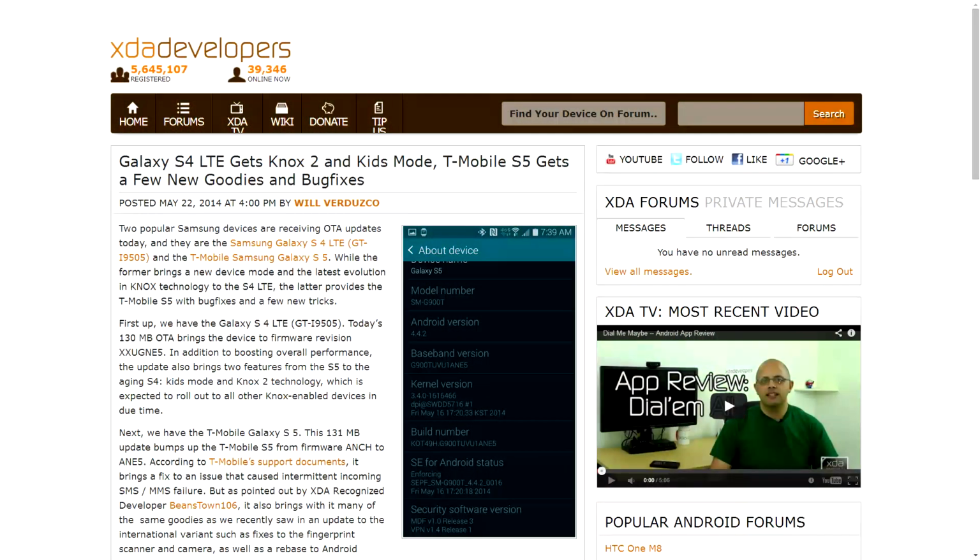A couple of Samsung devices received updates this week as well, but not with anything particularly life-changing. The Galaxy S4 LTE i9505 received an update bringing a kids mode and Knox 2. So yeah, totally worth downloading 130 megabytes for that.